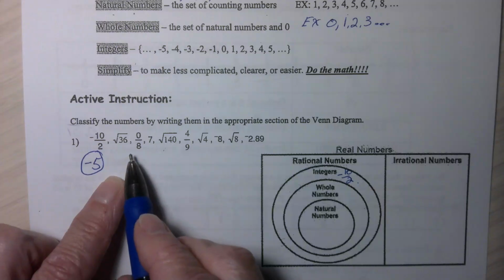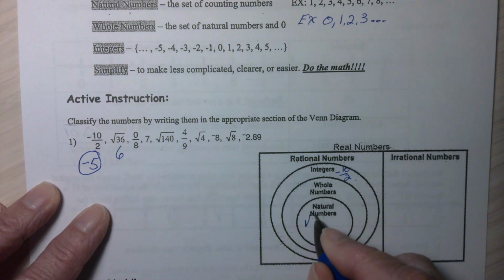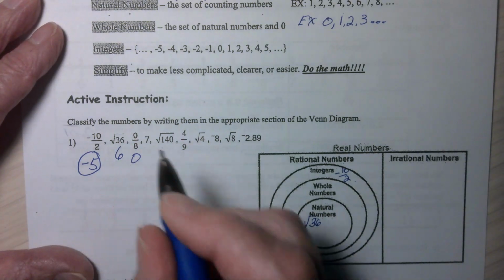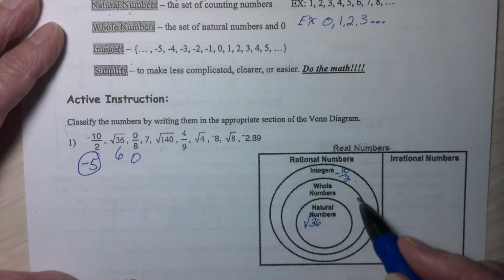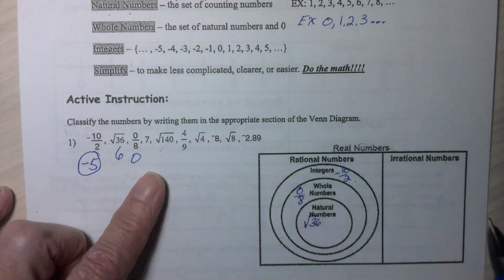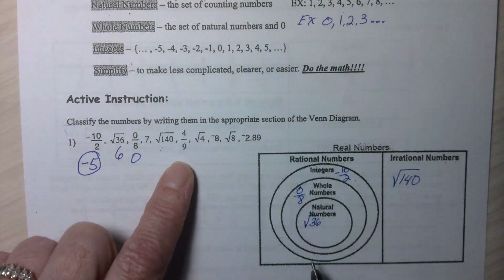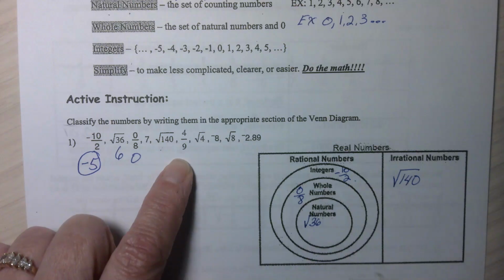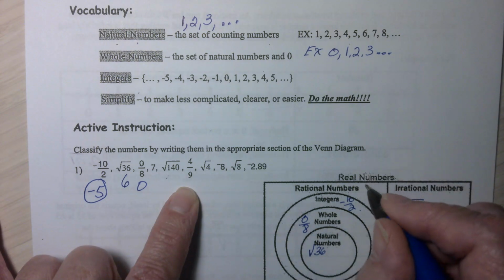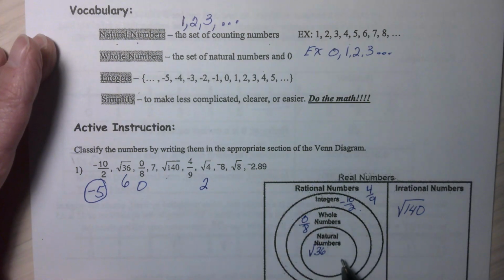What's the square root of 36? Yes, 6. 6 is a natural number. So we're going to put the square root of 36 in natural numbers. 0 divided by 8 is 0. Where does this number go? In the whole numbers. The square root of 140 doesn't simplify. It's going to go into irrational, the square root of 140. 4/9. It won't simplify. Where's 4/9 going to go? Where do we put the fractions? Fractions live with the rational numbers. The square root of 4 is 2. 2 goes with natural numbers.